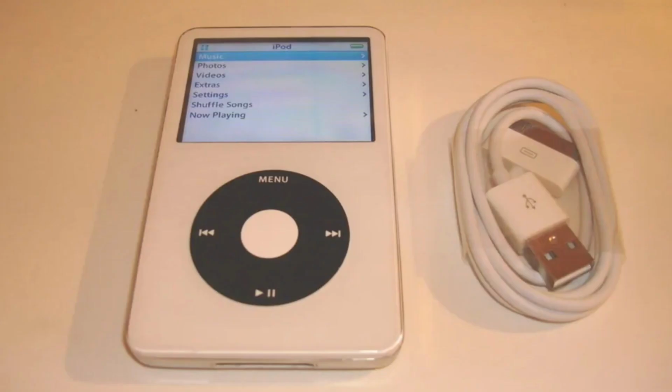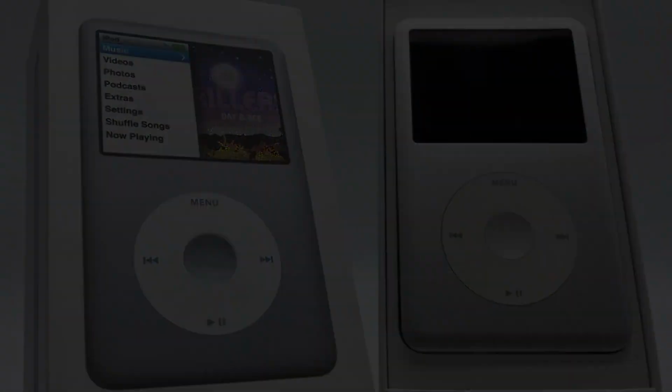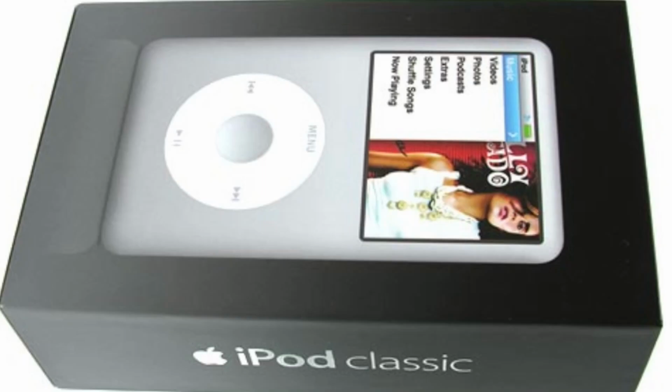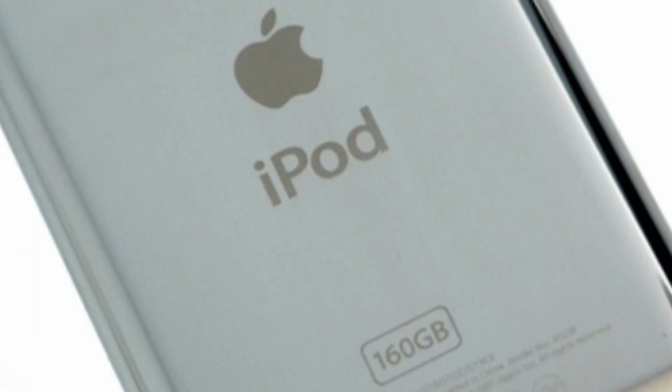In 2005, a revamped 80 gig model was released, and in 2007, Apple had released a slimmer, sleeker-looking model in anodized aluminum silver that would replace the classic white design we've been seeing for years. In addition to the stylish new design, it flaunted the largest storage of any device from the classic lineup, coming in 120 and 160 gig models.